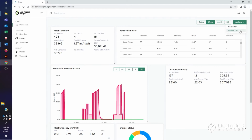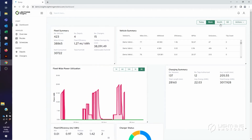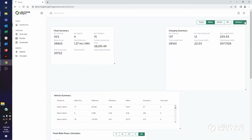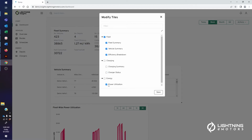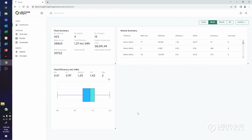Within Actions, you're also able to manage your tiles. So at the same time that I can come in here and resize and change order around, I can drag this down if I'd like, move things around to my liking. I'm also able to manage which tiles are appearing. Right now we have all of them selected so that we're able to see all metrics. However, if I wanted to select all fleet but remove charging summaries and power utilization, I can clear this out and just see metrics on my vehicles.